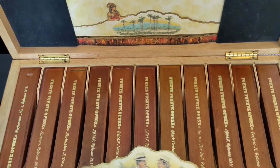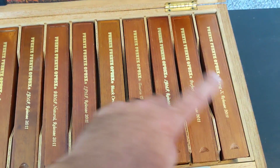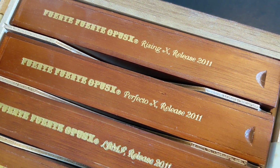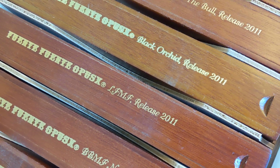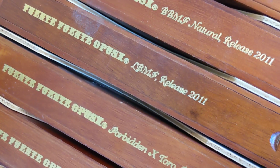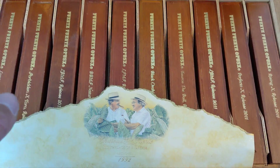This is called the Opus 22. 1, 2, 3, 4, 5, 6, 7, 8, 9, 10, 11. Another row underneath. Look at some of the things I got. Rising X, Perfecto X, Little Bad Mother, Taurus the Bull, Black Orchid, Little Fat Mother, Big Bad Mother, Little Bad Mother, Forbidden X, Lancero, and a whole bunch more under there. Scorpio, Chili Pepper, it's all in here.